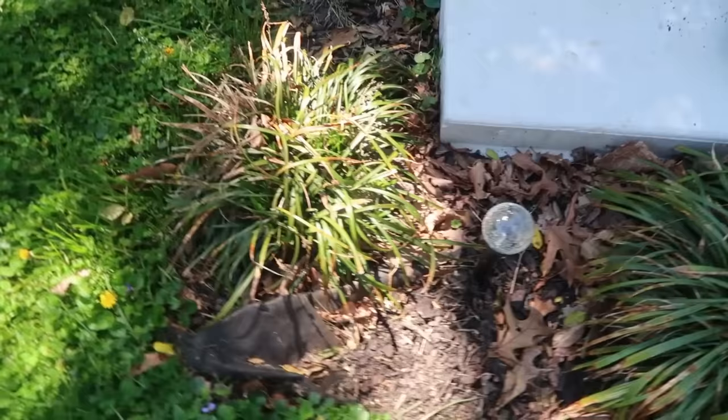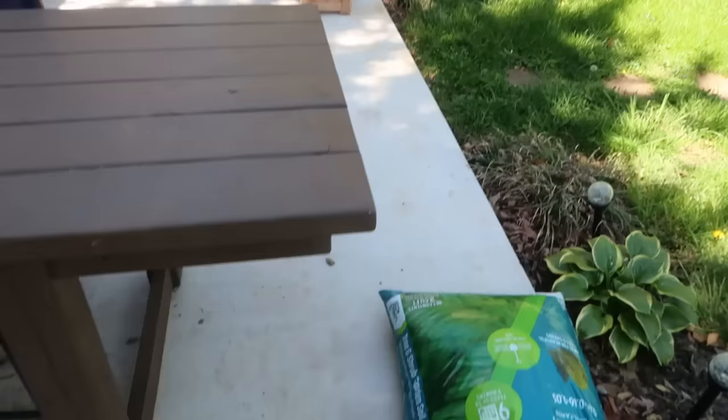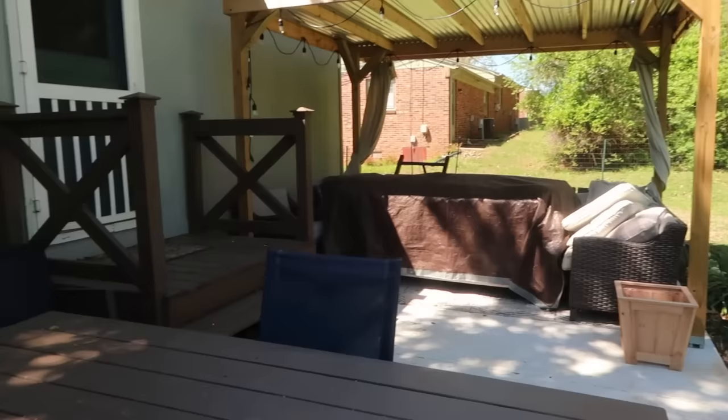My mulch, I need to add more mulch. It kind of blows away and stuff. I don't have a border around it. I may put a border eventually, but my hostas are coming in and looking beautiful. My monkey grass needs to be cut back. I always cut it back in the spring and it grows back really beautiful.